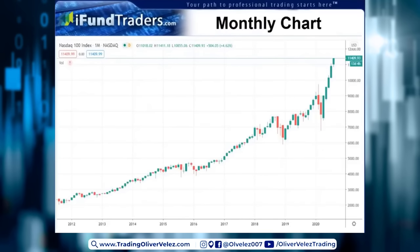Now, one of the things that you can instantly do once you bring up a monthly chart is determine which side of the market is in control of the market. Is it the buyers in control or the sellers in control? You need to understand that the market really is a tug of war between two sides. It's a sporting game, if you will, between two teams. One team's called buyers or bulls. The other team is called sellers or bears.